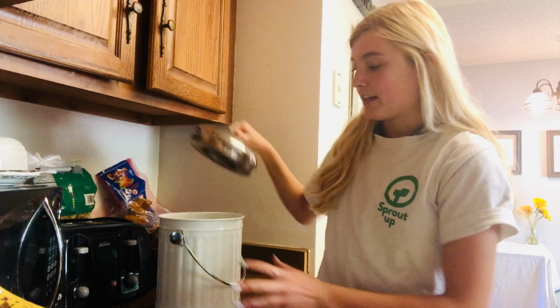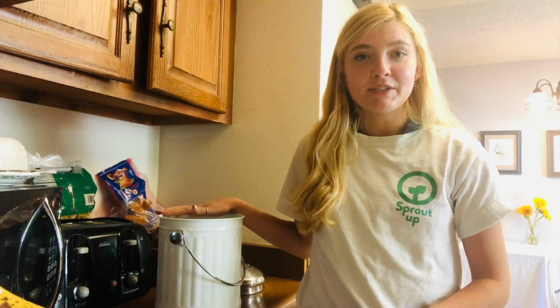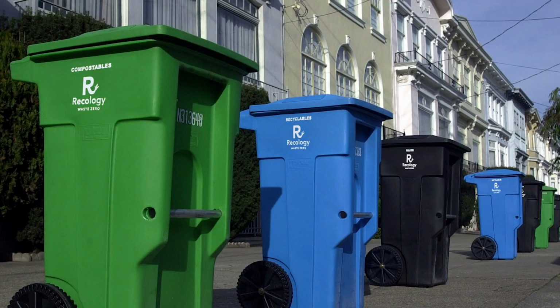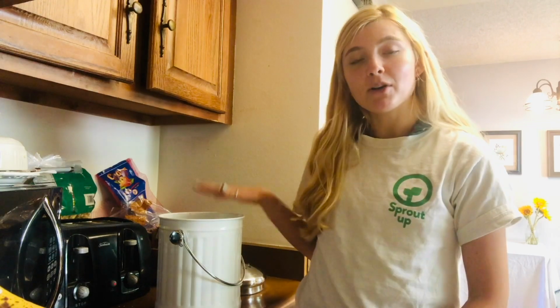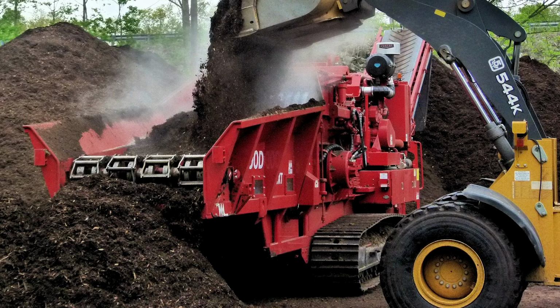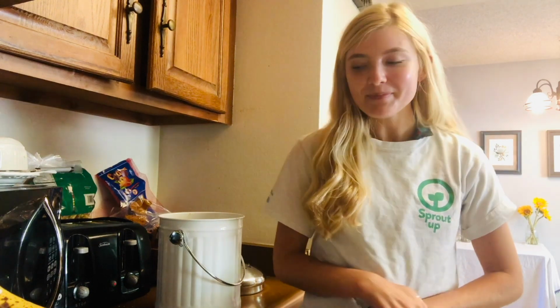And I have my compost tin. So whenever my compost tin gets full, I go down to where my trash cans are, and we have a big green trash can that is the compost. And then I pour all my compost into there. And then they take it to a composting unit where they decompose it and then use it in the soil to grow new fruits and vegetables.